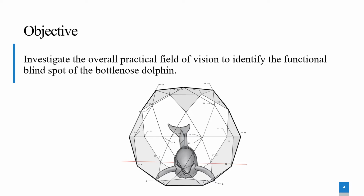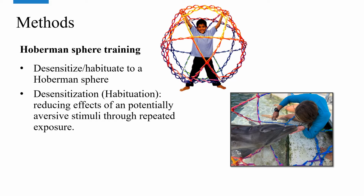The objective of this project was to establish the practical field of vision that takes into consideration the dolphin's perception and eye movement in real time in order to establish their functional blind spot. For the first part of the training, this consisted of using a Hoberman sphere, which you see here, where this little kid is standing inside of.